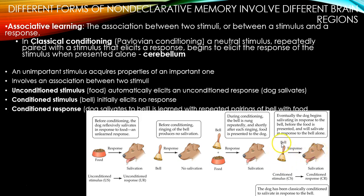In terms of the names here, the bell has gone from being what we called a neutral stimulus, which didn't have any meaning to the dog, to a conditioned stimulus, a learned stimulus. The dog has learned that when I hear a bell, I'm going to get food. And the salivation, and this is key, salivation in response to hearing a bell is called the conditioned or learned response, because typically dogs don't salivate in response to a bell.